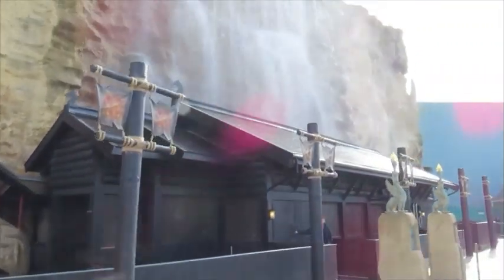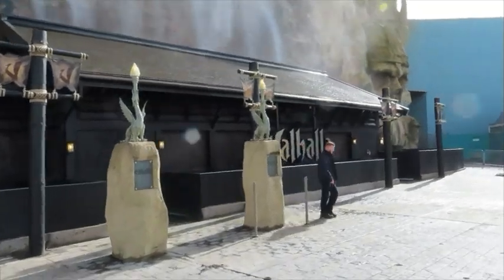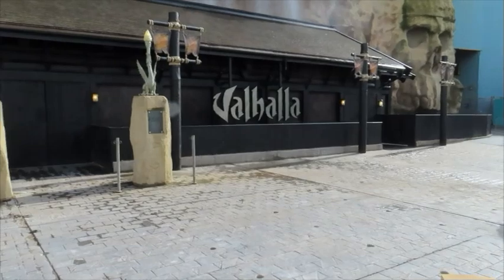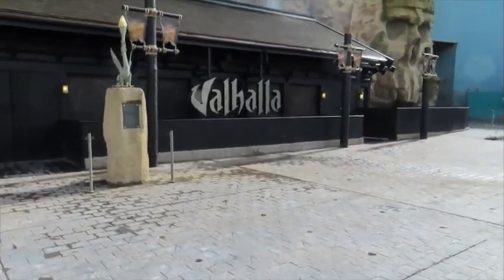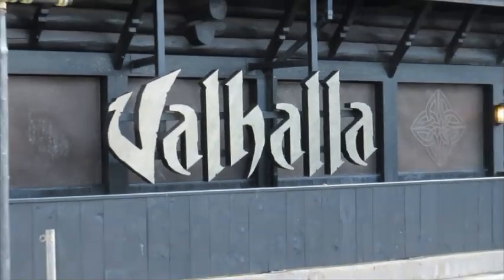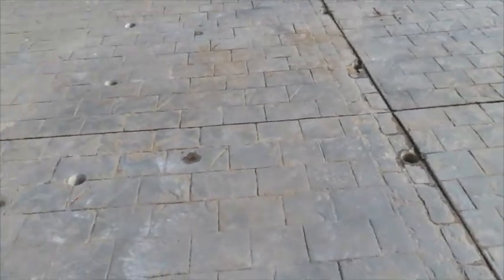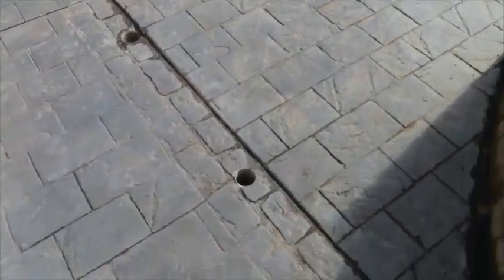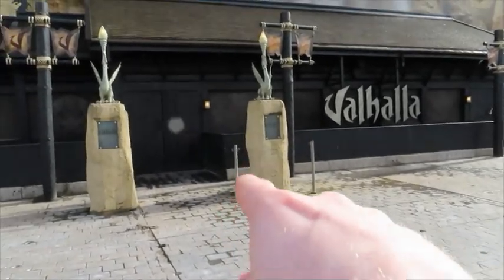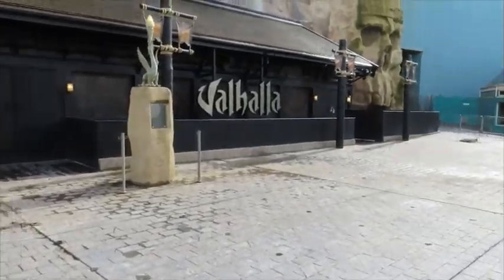It is opening in April, and in April there is a technical rehearsal going on. I do like that sign. Let me give you a nice close-up. Nice photo opportunity right there in front of the waterfall. You can see there's still some holes from the cattle pen queue line, so to me that looks like it's coming back in place.